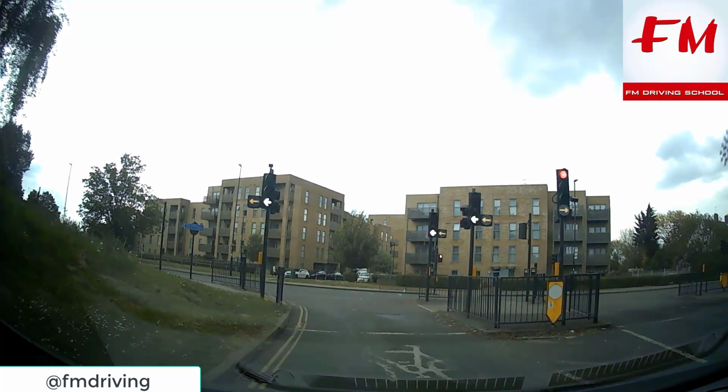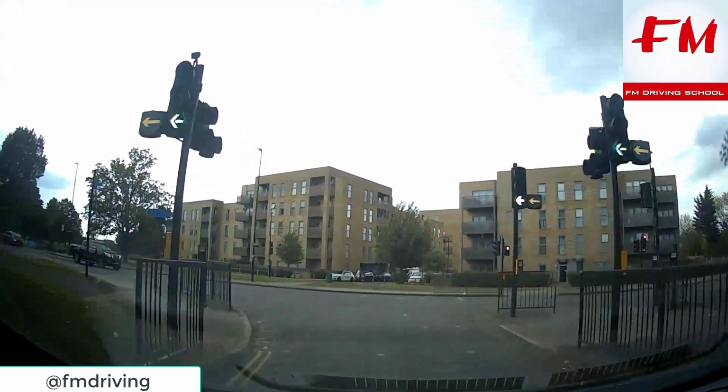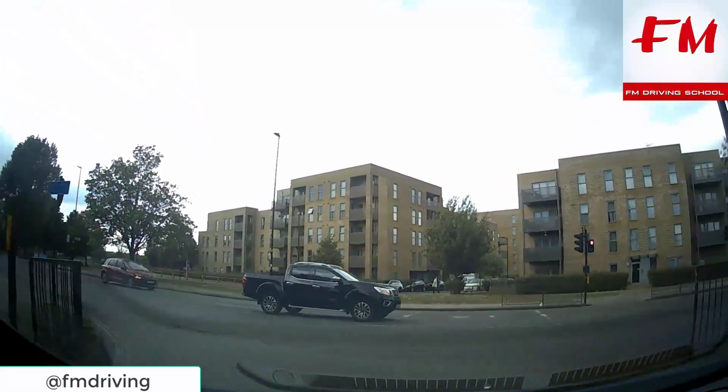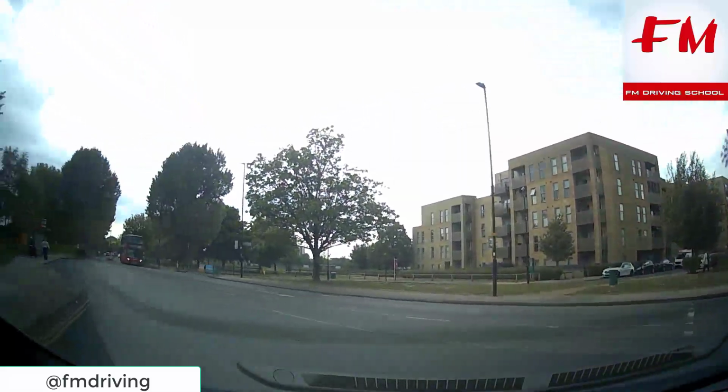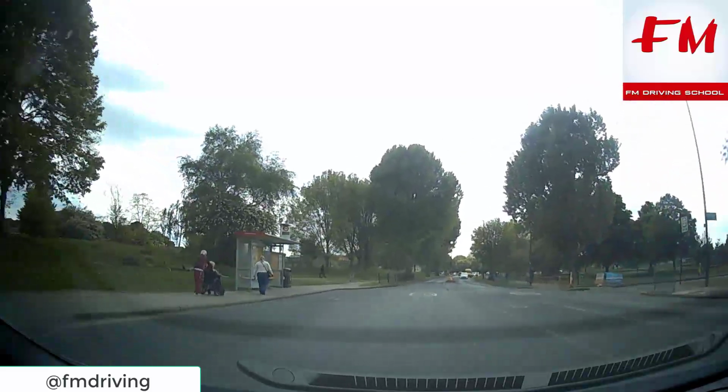Let's go. Someone's got to double check the right for any cyclists. And let's go. What speed do you see on the road? It's 20. 20, yes.